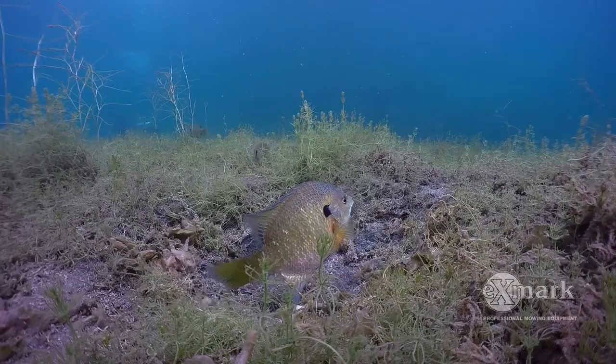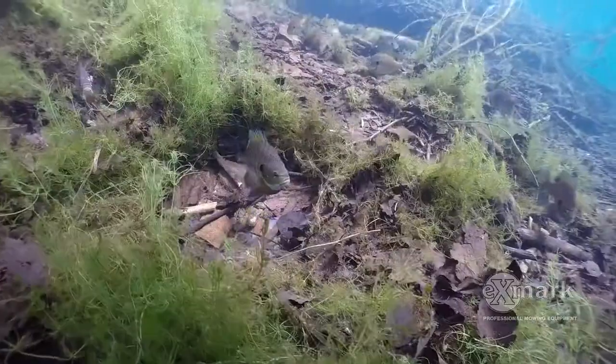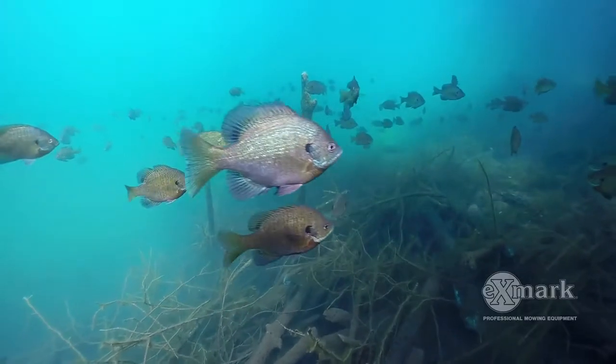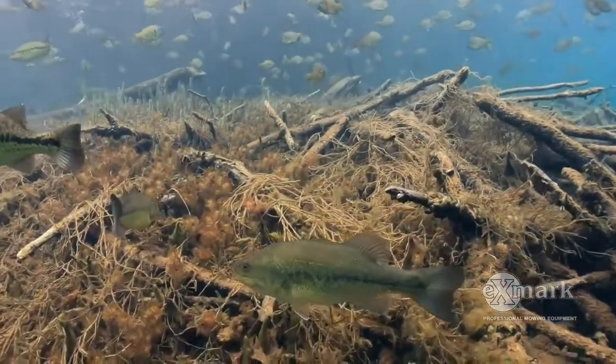So a lot of energy is lost in building a nice bed for the eggs to get laid in. So if they have a hard substrate, the gravel substrate is going to save them a ton of energy that then can go into egg production, which results in more bluegill surviving, more bluegill thriving and growing up to then feed the bass. So what's important is getting those bluegill spawned at a high number and then protecting those bluegill.